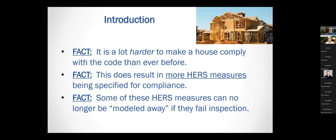And one of the big problems is if it fails, you used to be able to go back and remodel the house and take QII off and say, oh, we just won't take that credit. Well, you can't do that anymore. It's just too big of a credit. It's too hard to replace, especially that far into a project. So it's that much more important that it be done correctly along the way.